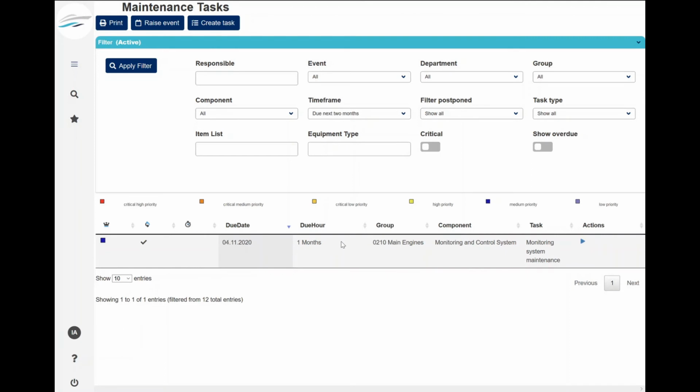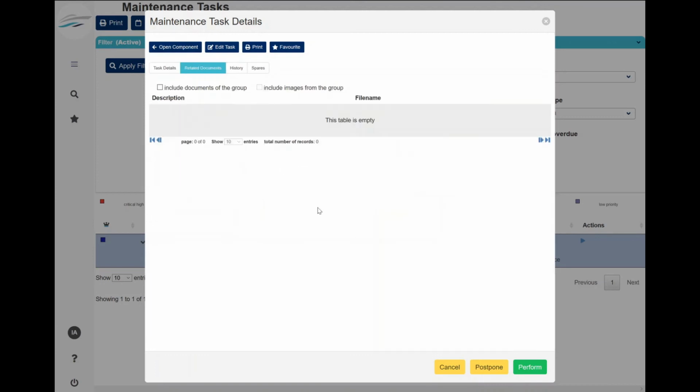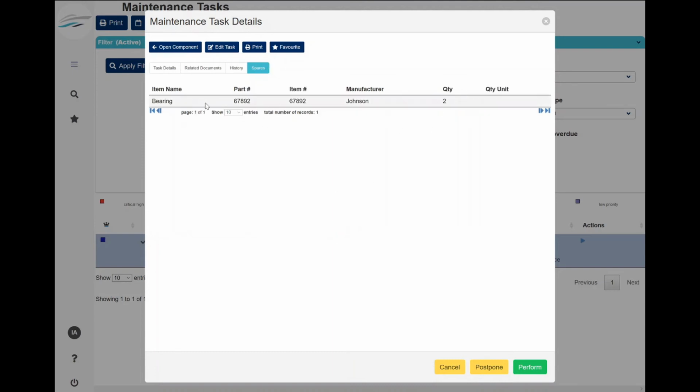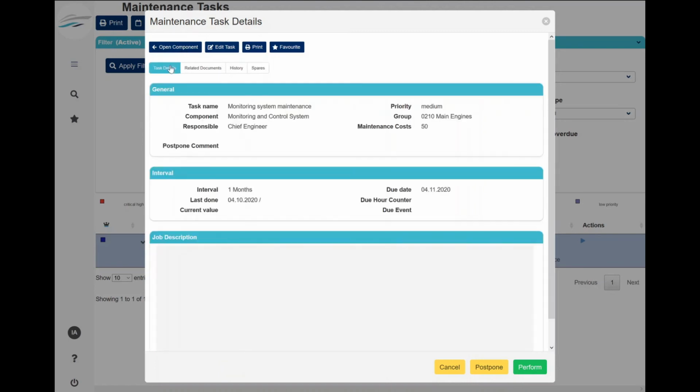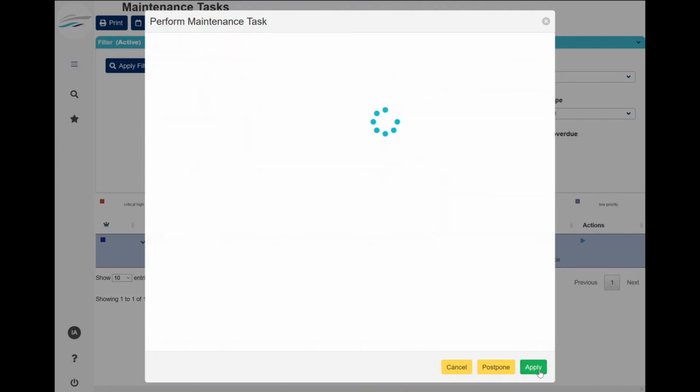Let's say we want to perform the task. All right, we should click on that. Here is the information that we previously put in. As you can see, the related documents, let's say the manual for performing the task, the history of the maintenance, and the related spares. Here you can see that we're going to need 2 bearings, right? If you want to perform the task, we click on perform.